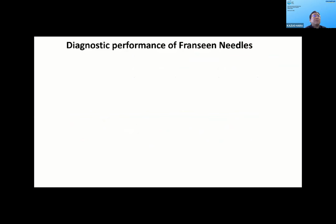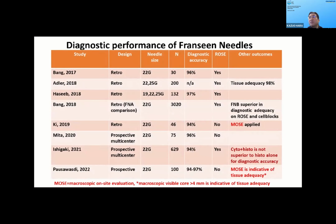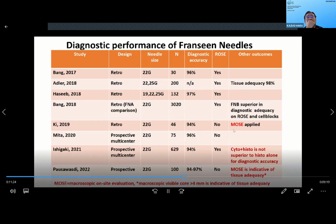FNB provides better diagnostic accuracy and requires fewer needle passes. What about other types of FNB needles? Several studies have been conducted to assess the diagnostic accuracy of the 22 gauge Franseen needles with and without the presence of ROSE. Here I'm summarizing different studies that have been performed over the past few years. Many of these studies were performed with macroscopic on-site evaluation, or MOSE. Most of the studies consistently show that the diagnostic accuracy of the Franseen needle ranges anywhere between 94% and 97%. Most of them were performed with ROSE, with 3 studies performed without ROSE, where MOSE was implemented. MOSE has been shown to be indicative of tissue adequacy.